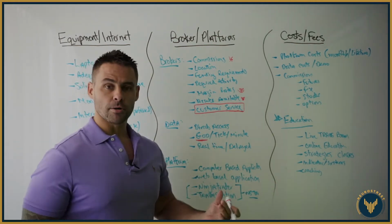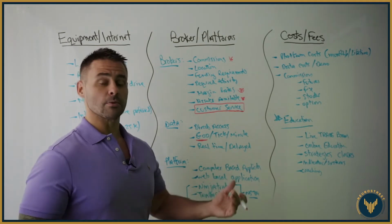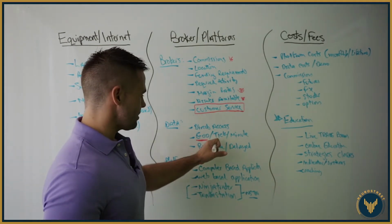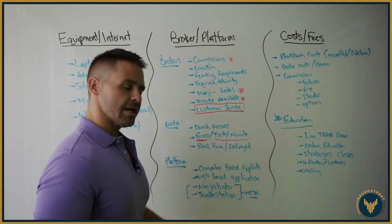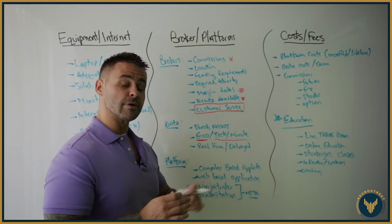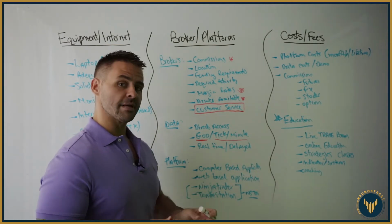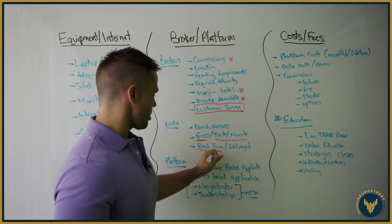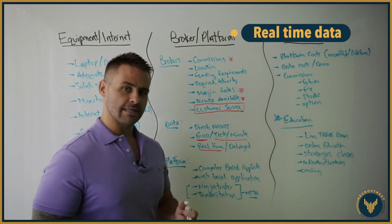If you're not looking at charts more than once a day or even once a week, you don't need real-time tick data. But if you're somebody that's an intraday day trader, you're going to need tick and minute data because you need incoming data in real time, to the tick or to the minute, depending on the strategies that we're trading. Which means if you're a day trader, you must have real-time data.